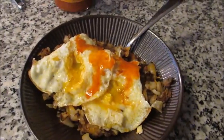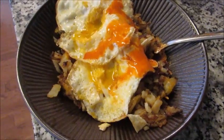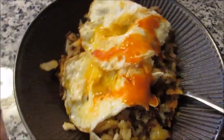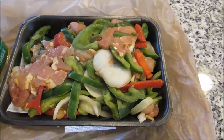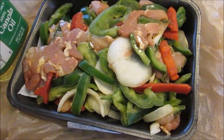So this is a really good meal idea for those nights you forget to take anything out as well. I always like to keep a bag of those Simply Potatoes because they make really easy meals like this. So this is our dinner tonight, guys. Super easy and quick.